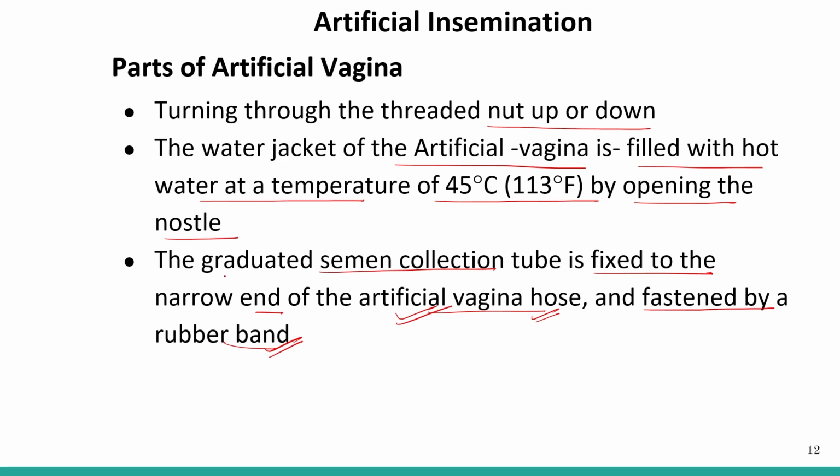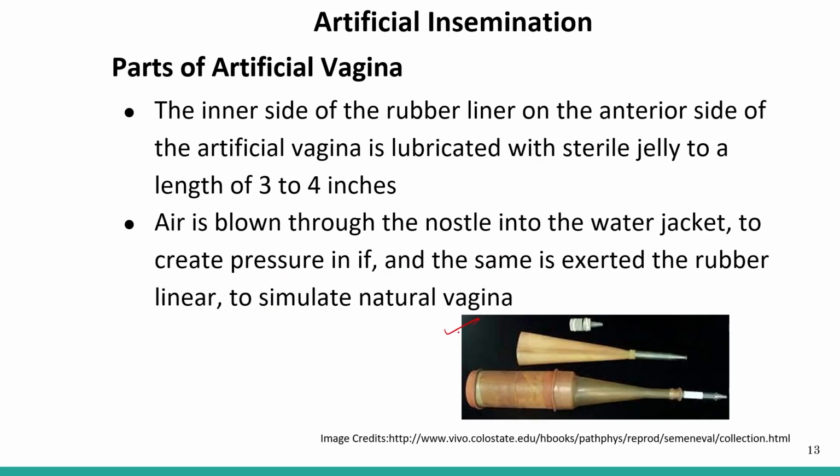The graduated semen collection tube has a narrow end, and all the semen that has been collected is poured into this graduated tube. So here you can see this artificial vagina. The inner side of the rubber liner on the anterior side of the artificial vagina is lubricated with sterile jelly to a length of 3 to 4 inches.